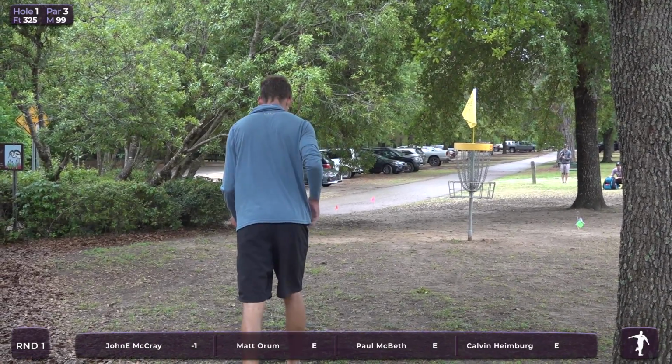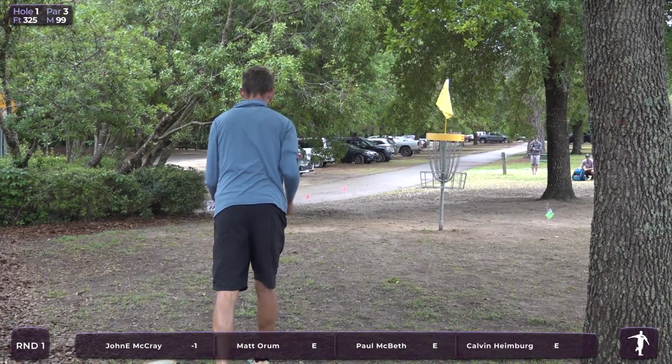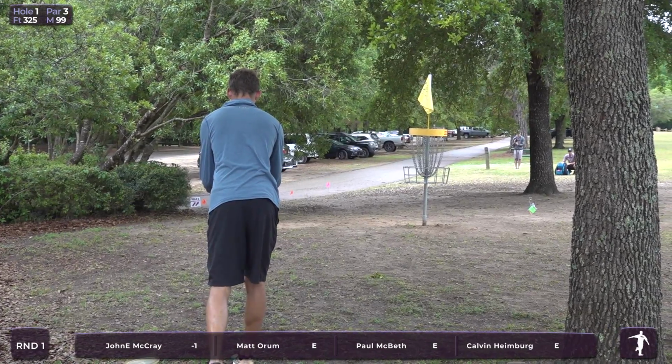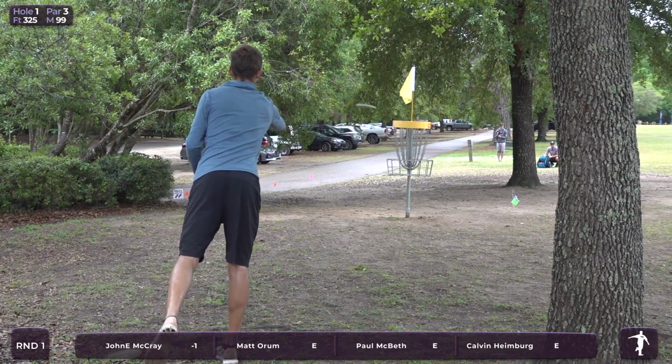Calvin from 25, he told me. Got a good bank off the fence. I'm not sure that's the recommended route, but it looks like it works for him. Sets him up nicely. I will say two people in my card banked it off the fence.